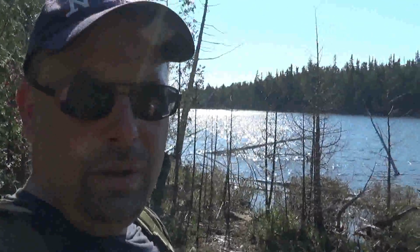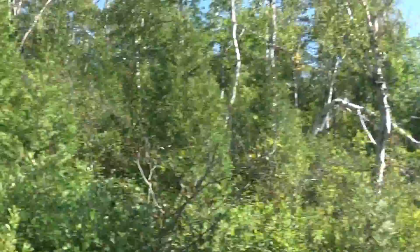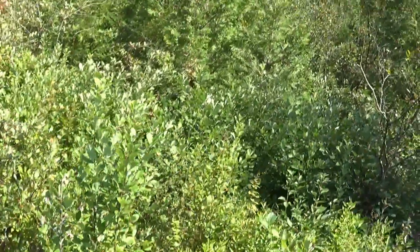It's fun. It's been a long time since I trekked through the bush like this. But we're almost there. So once we find a spot and set up camp, I'll show you what the setup is that we got. Till then. Hallelujah! Made it! Water! Sorry for shaking, guys.